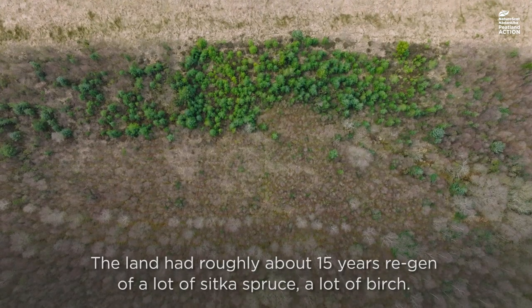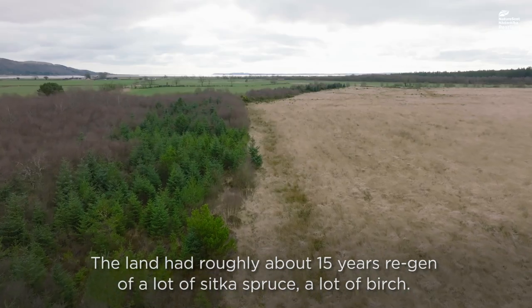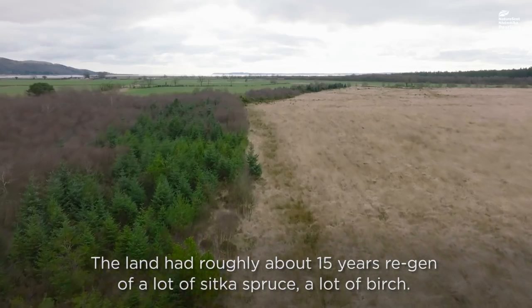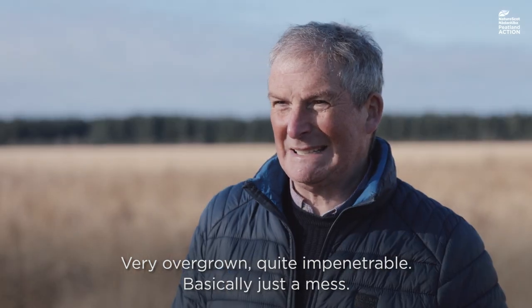The land had roughly about 15 years regen of a lot of Sitka spruce, a lot of birch. Very overgrown, quite impenetrable, basically just a mess.